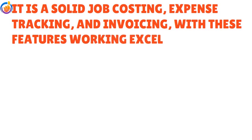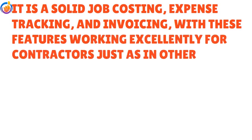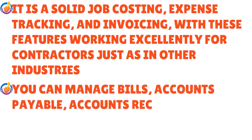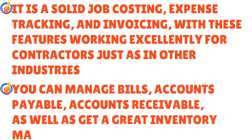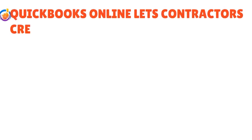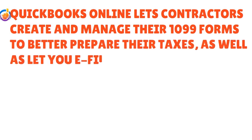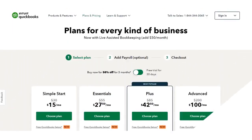This feature is working excellently for contractors, just as in other industries. And you can manage bills, accounts payable, accounts receivable, as well as get a great inventory management tool also. Okay, so this is kind of cool. And as a contractor, you can create and manage your 1099 forms to better prepare your taxes, as well as e-file the forms. Here is the pricing for QuickBooks as of the date of this show.